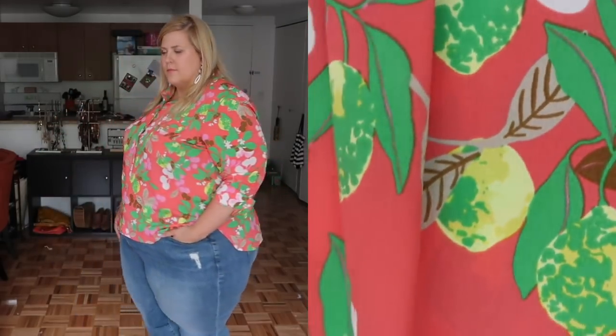Also from Tommy Hilfiger for Macy's, it's the last piece from that section, is this amazing button-down shirt in this very crazy floral, which, you know, mama loves color, mama loves floral.